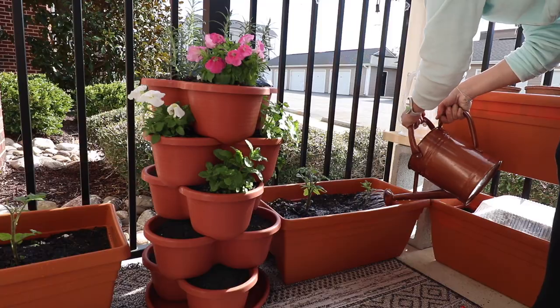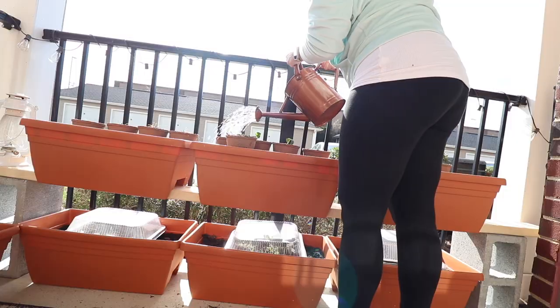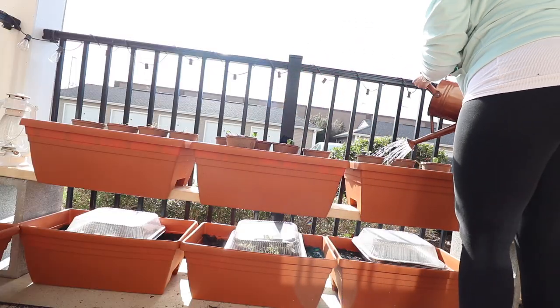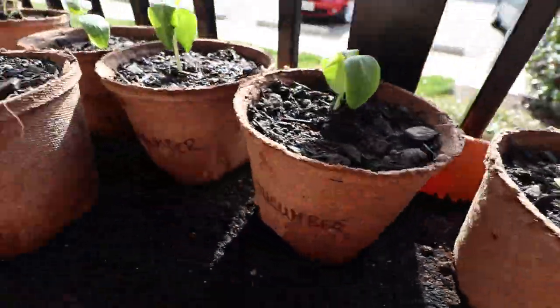So I've cleaned up my tomatoes the best I can. I'm going to give everything a good drink of water. Hopefully my tomatoes will make it. We'll see. And these seedlings are happy. They've got more room. They've got sunshine and water.